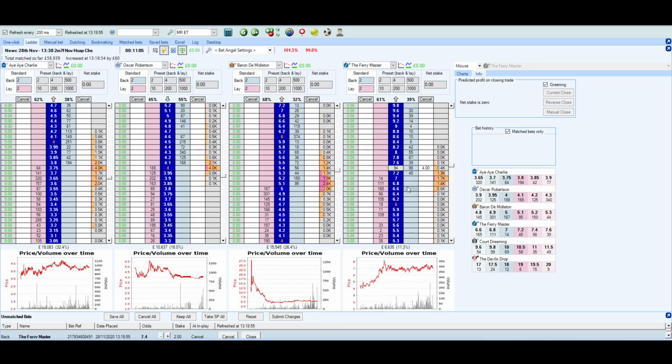Put position on that one. And with this, I would just be stealing ticks. I'm not anticipating big moves, but I am anticipating that before the 5 minutes to the off, it will at least stay within that range, and probably not move much lower than sevens or go much higher than 7.6.